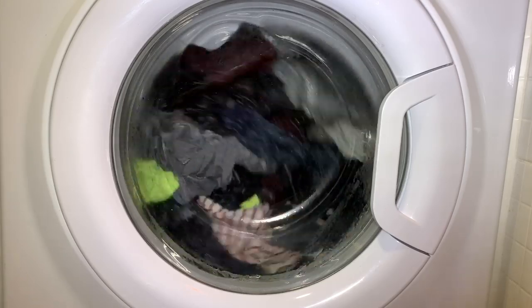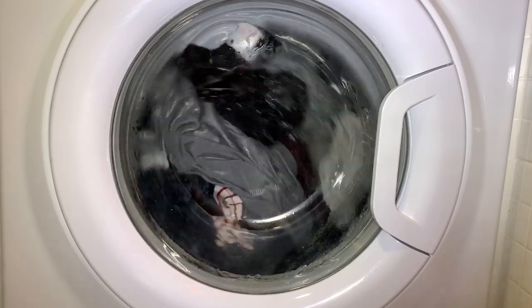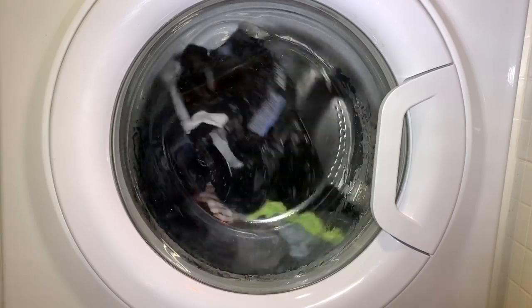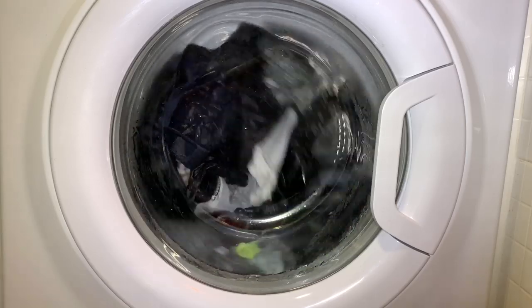Precautions and tips. Don't put your fingers in it. Don't wash your balls in it. Description of the machine. Blah, blah, blah. Display. Switching it on. Right, this is what we were interested in, which is the wash cycles and options.